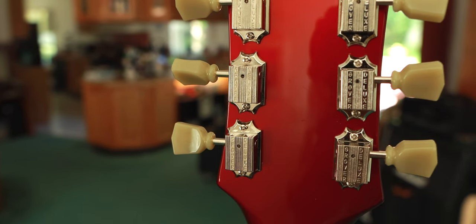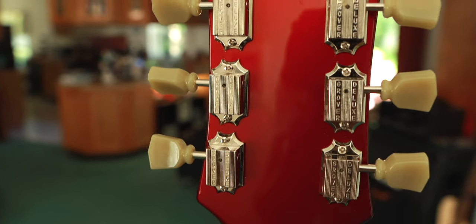The previous owner took those off and swapped them for some cheap Amazon locking tuners, which were complete garbage, and replaced them with Grover vintage tuners, which is what comes on the current version of this guitar. This is a 2016, but the current SG Standard comes with Grover vintage tuners, so that's what's on there.